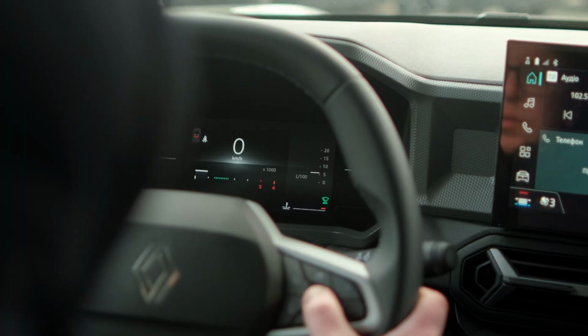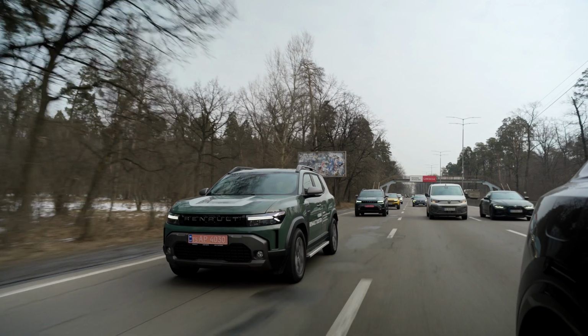All right, let's fuel up, check the tire pressure, reset the trip computers, and hit the road.